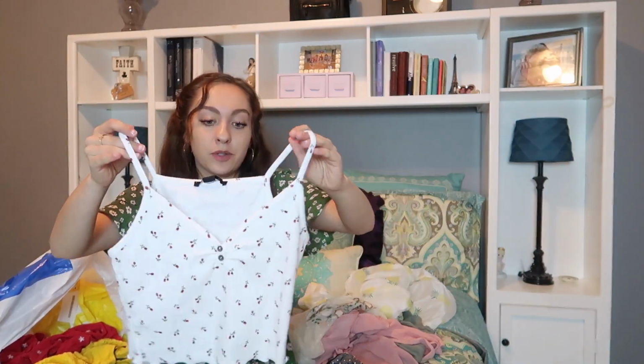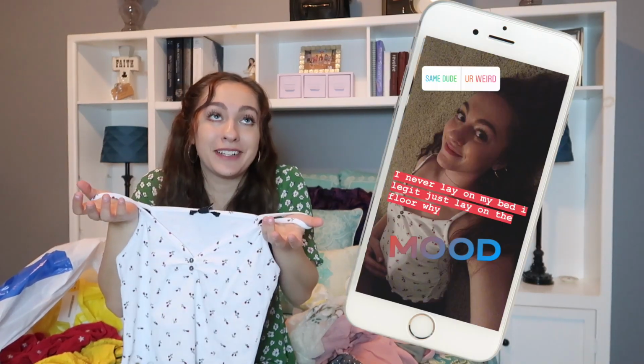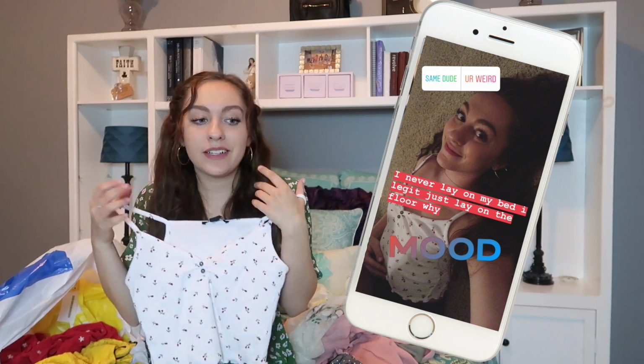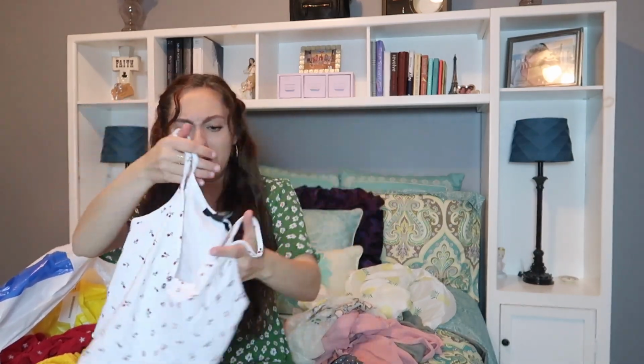The next thing I got is this adorable little tank top. I just needed a really simple tank top for summer, even though summer is a few months away, but it's so adorable because it's got little roses on it, and it's a little crop top, but I'd wear it with high-waisted things. I posted a picture on my Instagram story of me wearing this because I was just laying on the ground, and so many people messaged me asking where it's from. So it's from Forever 21. Super adorable. It was really cheap too.